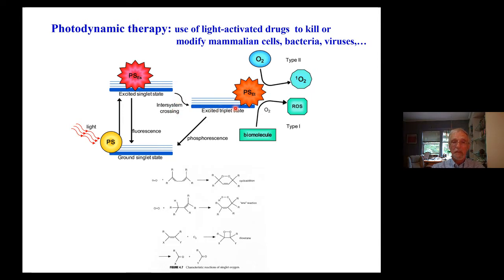Or there may be intersystem crossing to an excited state where it can exchange energy with oxygen, producing excited singlet oxygen, or with biomolecules to produce other reactive species. And these species here are the ones that then cause the photochemical reactions, which then result in the photobiology.